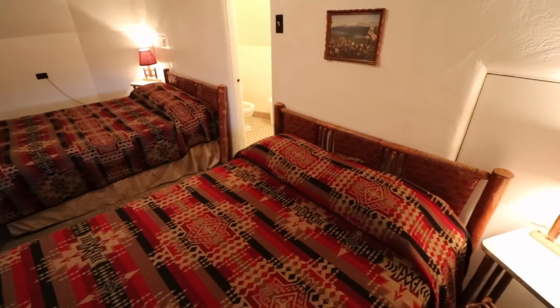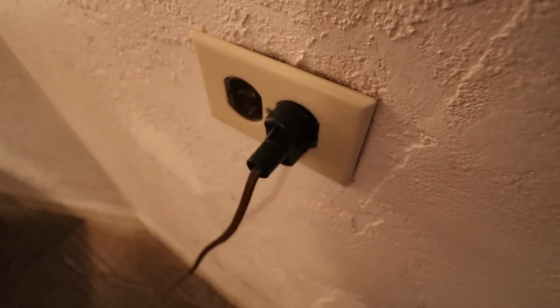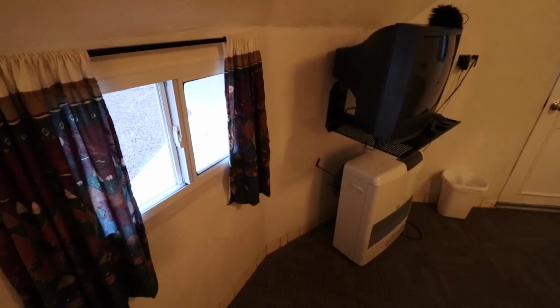Dude, this is so cool in here. Look at the furniture. Very, very stick-like, very rustic. There's the old lamp, and I know it's old because look at that plug. That is some old school equipment there. I don't think I'm gonna be able to plug my laptop into that old 2-prong. This is so cool though.